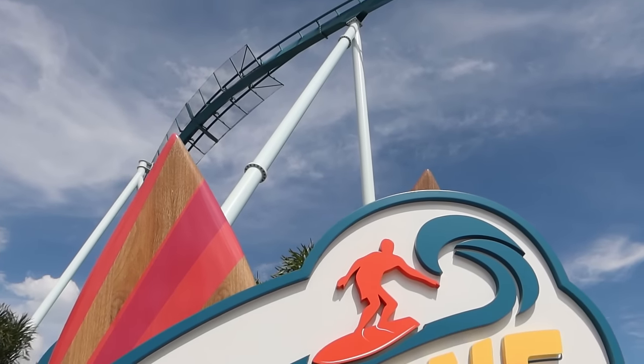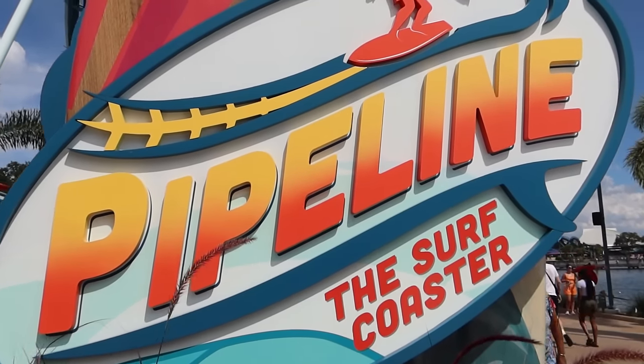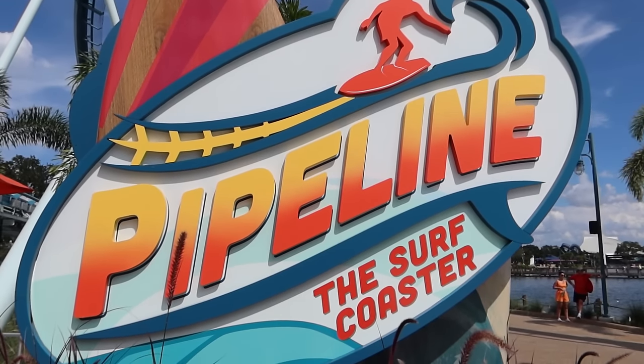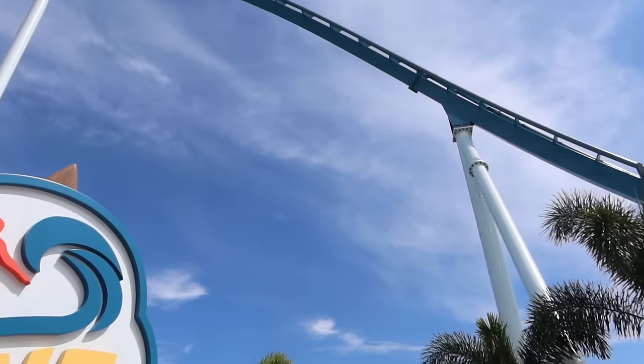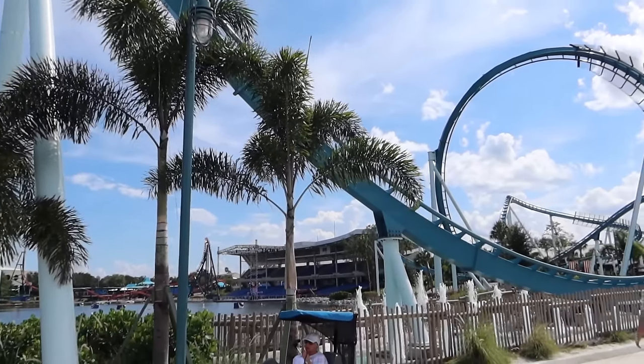While we're back down here now at Pipeline, the surf coaster, it's been open for about 6 hours now. So hopefully it'll have warmed up even better from earlier on. I'm looking forward to having another ride. We're going to get some more off-ride footage for you this time, showing you it here at SeaWorld Orlando. And it does look beautiful off-ride here. It really does.